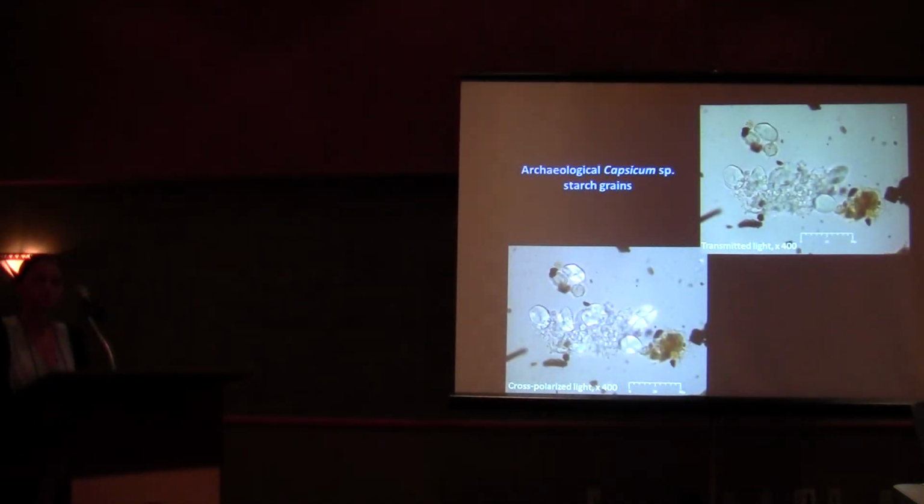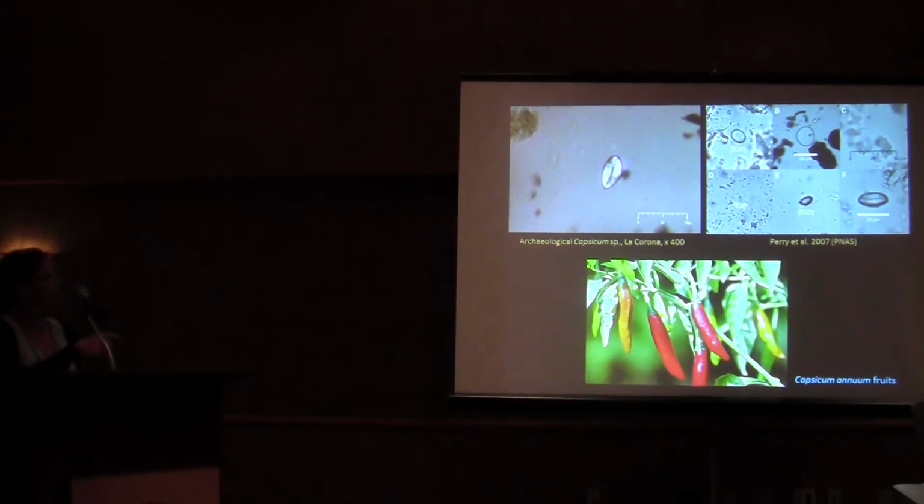And then I also recovered some starch grains from La Corona. This was from a grinding stone. And as you can see, it's a whole bunch of chili pepper starch grains together. And Deborah Pearsall was able to confirm that this was actually chili pepper, so very exciting news. And based on the size, it's probably domesticated. Linda Perry, who's done much work on this, finds that the domesticated starch grains measure between 13 and 45 microns, and these ones measure about 25, so they're probably domesticated. And when you put it on the side, you can definitely see that sort of ridge and furrow, which is what Linda Perry found on her chili peppers. So yeah, this comes from the same image from before, just one was on the side. And so it could have come from Capsicum fruits.